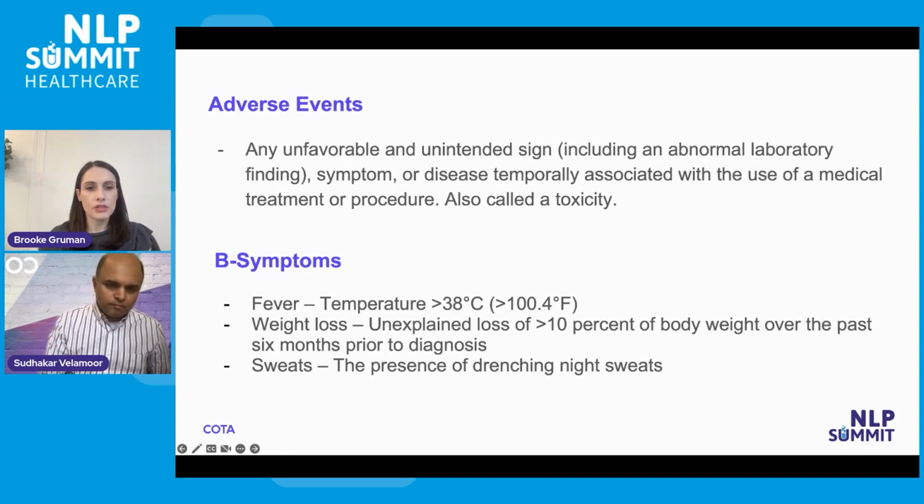The ontology which is used most commonly today is the Common Terminology Criteria for Adverse Events, which is also referred to as CTCAE. B symptoms are most common in patients with aggressive histologies, especially those who have hepatic or extranodal involvement. The three elements which make up these symptoms are fever, weight loss, and sweats. Next slide.